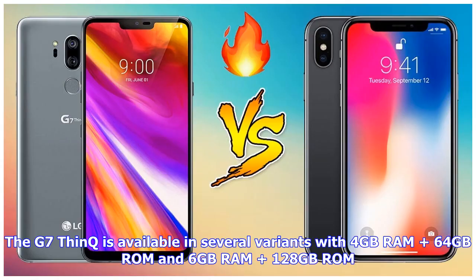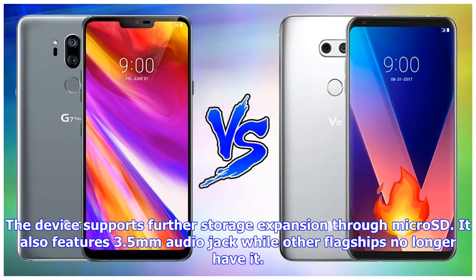The G7 ThinQ is available in several variants with 4GB RAM, 64GB ROM and 6GB RAM, 128GB ROM. The device supports further storage expansion through microSD. It also features a 3.5mm audio jack, while other flagships no longer have it.